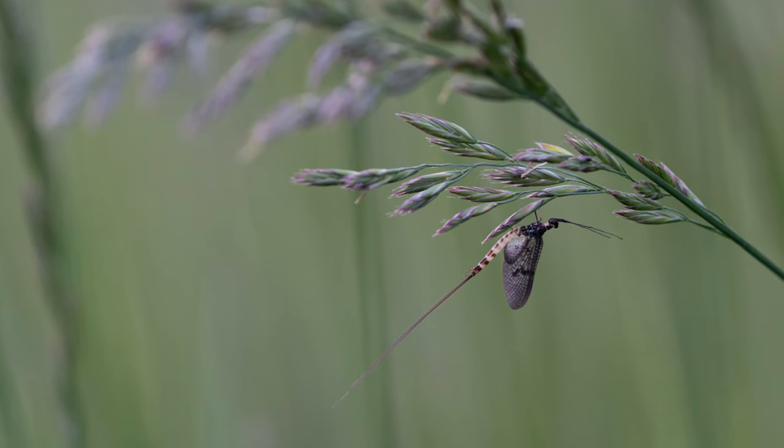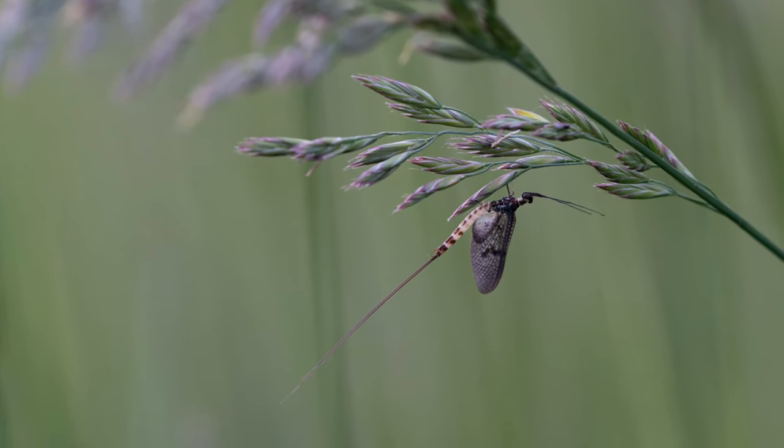Okay, so I'm just going to go down this path here and survey the grass area and see if I can spot a Banded Demoiselle. Also, I particularly like the mayflies at this time of year, so this may turn into a mayfly hunt. Okay, right, let's go and have a quick look, see what we can find.